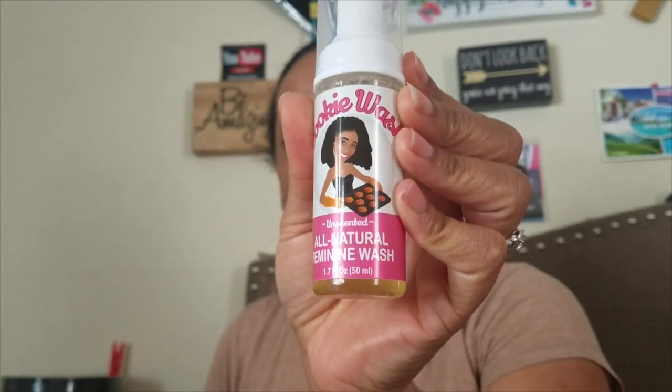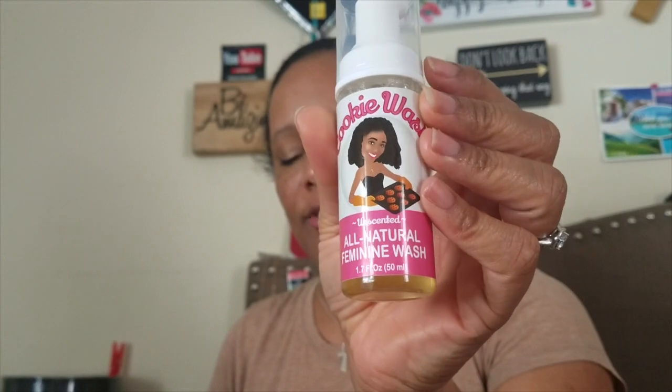Let's see what else she has. The cookie wash that I have is the original cookie wash, so there is no fragrance, but she does have a lavender cookie wash as well. And there's just quite a few other items on the website.